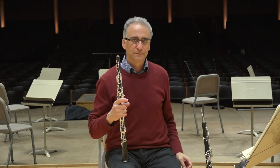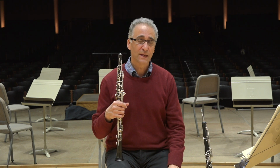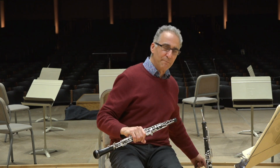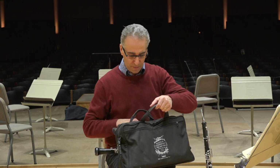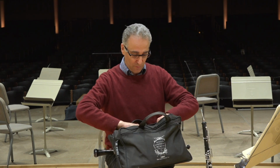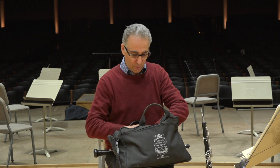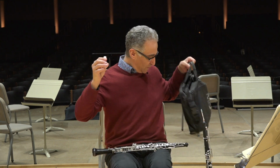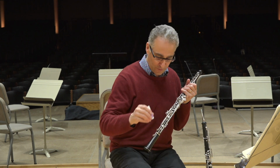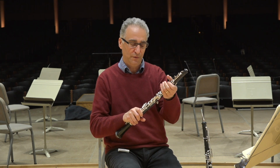As an oboe player, we often carry quite a few tools with us. Those are for making the reed, which I'll talk about in a moment. But as a very basic aspect of instrument care, you certainly should have some cork grease. Now, cork grease usually comes with most oboes when they're rented, but it's very important that you have it so that you can make the cork fit together.